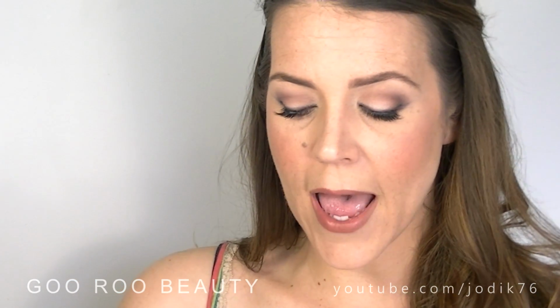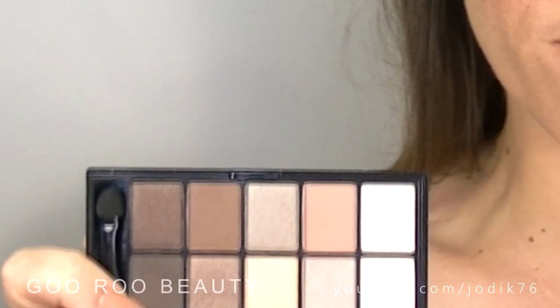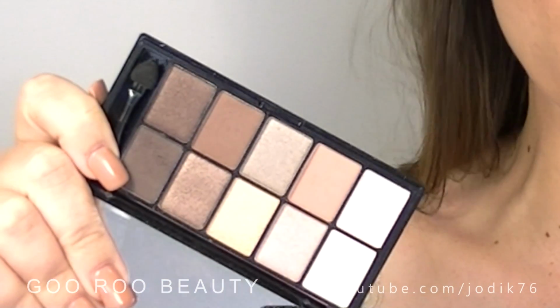The packaging is absolutely 100% identical to the NYX 10 eyeshadow palettes. This nude one is a suitable one for everyday use. You can see, of course, very neutral shades there, $12.95. It's not the best quality eyeshadow, but you know, decent.